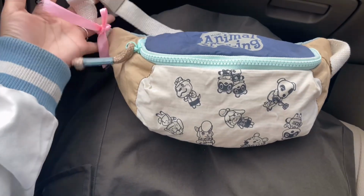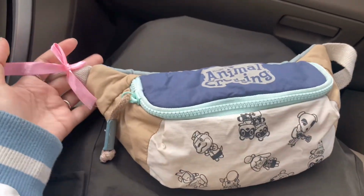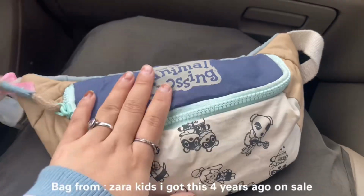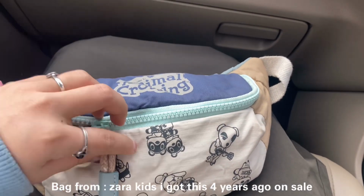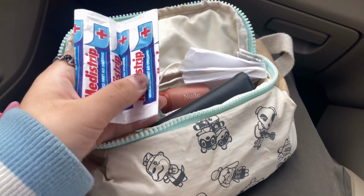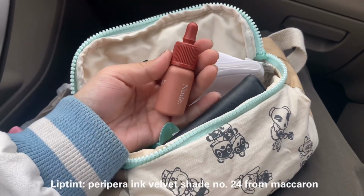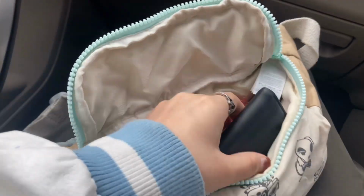What's in my backpack? I put this ribbon myself. And this bag is from the Zara Kids section. I got this like 4 years ago, I think. The first is this emergency handy plus, and most important, Leptin, extra mask, my purse.